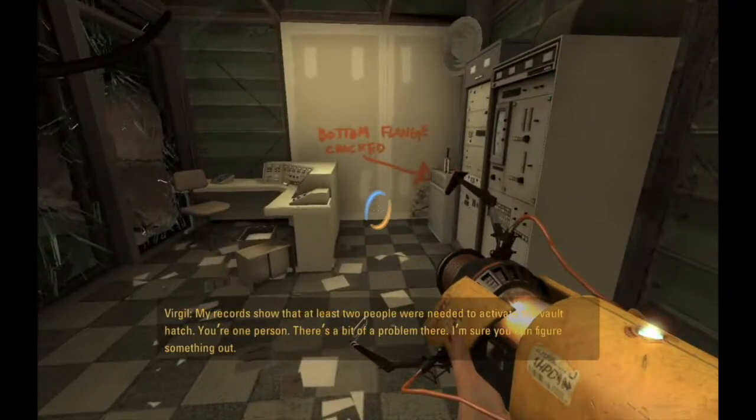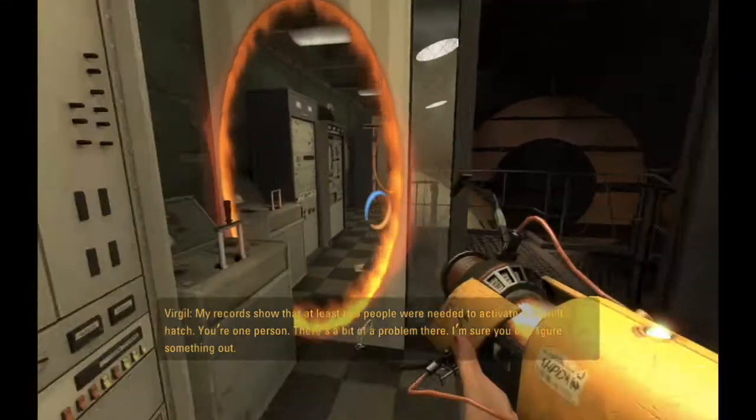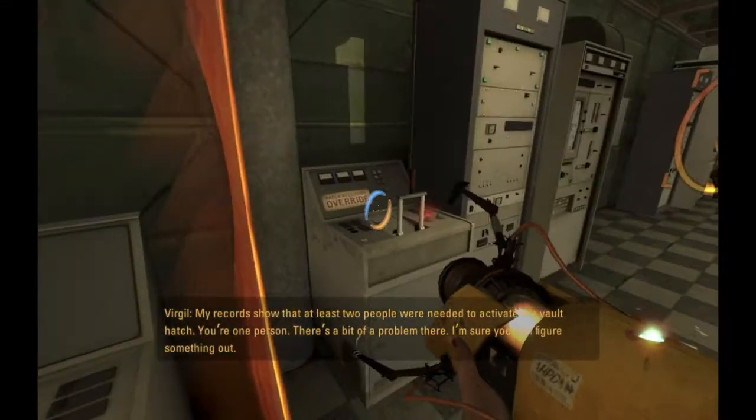Records show that at least two people were needed to activate the bolt hatch. You're one person. There's a bit of a problem there. I'm sure you can figure something out.